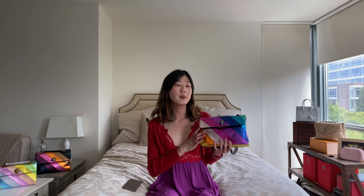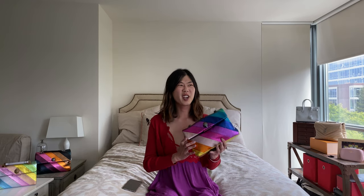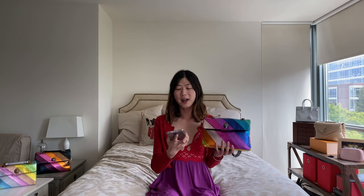We're gonna start this in-depth review by going through some of the pros and cons of this bag that I have found by using it for the past two over years. I have my little phone here for my notes of my pros and cons, so if I look at it, please do not be offended. I'm just referring to my notes.